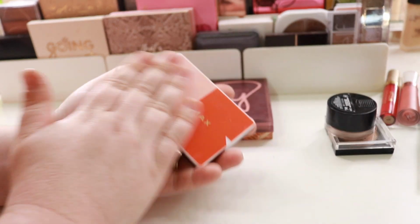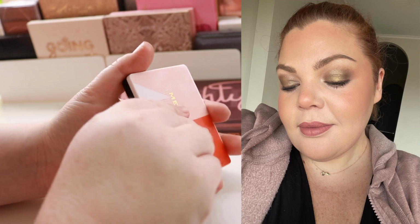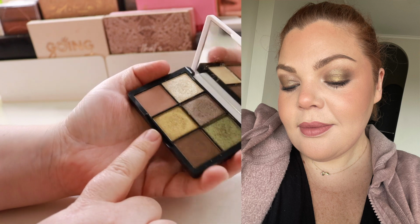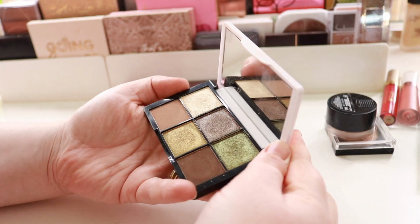I think I wore this once or twice, the Mecca Max Mini Mix eyeshadow palette in Disco Friends. I definitely wore this to work. I can't remember if I took a picture though. But I really, really love this palette. I think it's my favorite. I have 3 of them. And I think this is my favorite one.